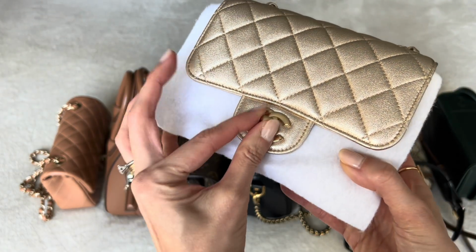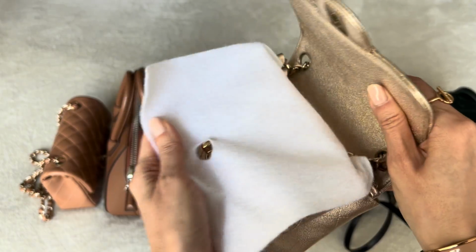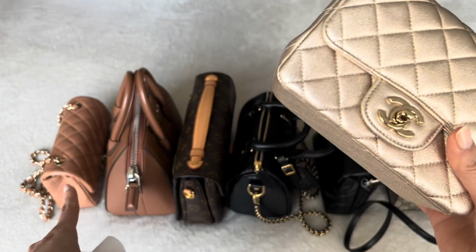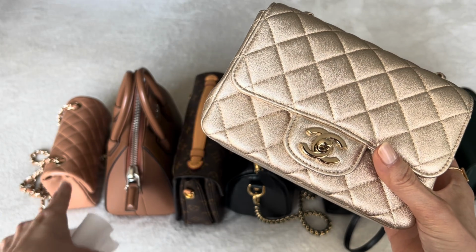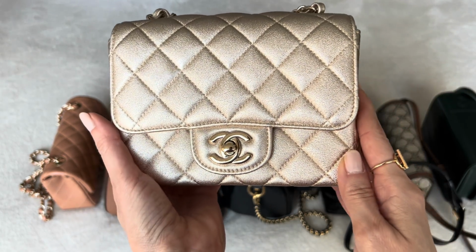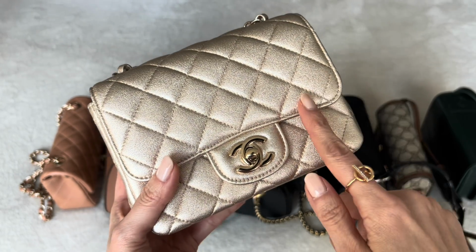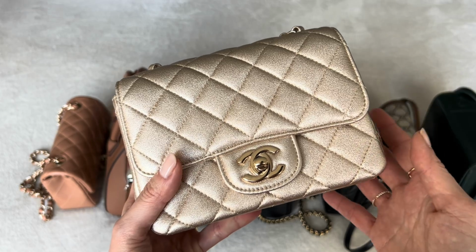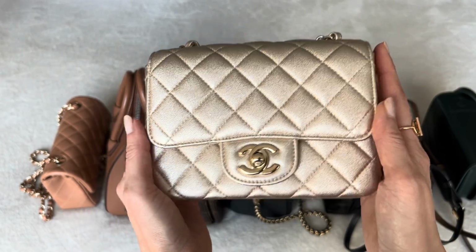Okay, now this was truly unexpected, love at first sight. So while I was waiting for my caramel 21P mini rectangular flap, my usual sales associate at Chanel texted me a photo of this. She's like, I know you've always wanted a mini. And I did say that I wanted a mini square at some point because it's so cute.